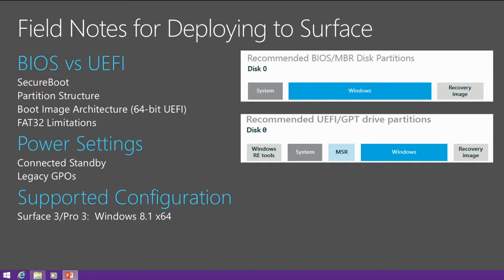FAT32 limitations. In order for you to be able to boot to a USB, so let's say you need to do a recovery image or you're going to do a USB-based deployment, then you're actually going to have to create the USB in a FAT32 format. With that, there are some limitations. Basically, you're limited to a 4 gigabyte file size. So how many of your corporate images are bigger than 4 gigs? I bet a bunch of you. So that may be a problem there.